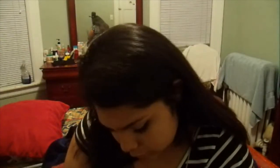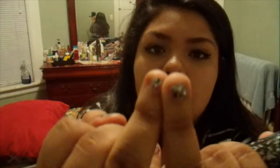This is the Avon Urban Splatter in the color, I think it's Urban Splatter. And it just looks like this. And of course, it's just this one. And then Queen of Beauty is this one, and then this is this. Alright, so now we're gonna go with moisturizing and splashes.